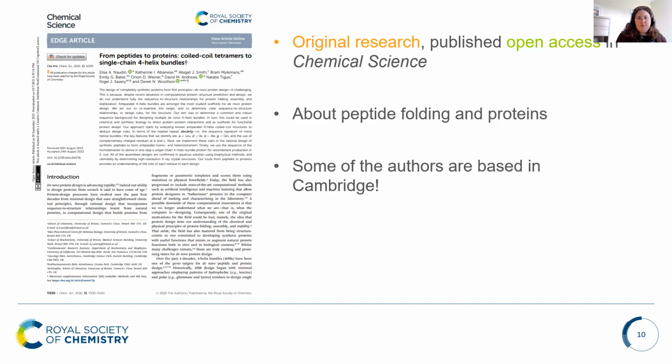My final example is from our flagship journal called Chemical Science. This is more original research. Some of these authors are actually based in Cambridge, which is one of the reasons I chose this example. This work is about peptides and proteins and how they fold. Some of you may have heard of things like alpha helices, beta sheets, and primary and secondary tertiary structures of peptides, and this work is connected to that.